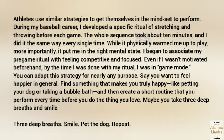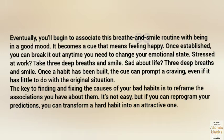You can adapt this strategy for nearly any purpose. Say you want to feel happier in general. Find something that makes you truly happy, like petting your dog or taking a bubble bath, and then create a short routine that you perform every time before you do the thing you love. Maybe you take 3 deep breaths and smile. 3 deep breaths, smile, pet the dog, repeat. Eventually, you will begin to associate this breath and smile routine with being in a good mood. It becomes a cue that means feeling happy. Once established, you can break it out anytime you need to change your emotional state.